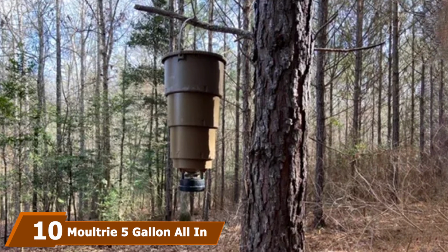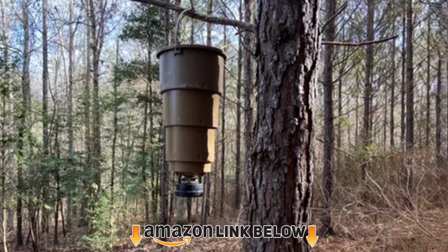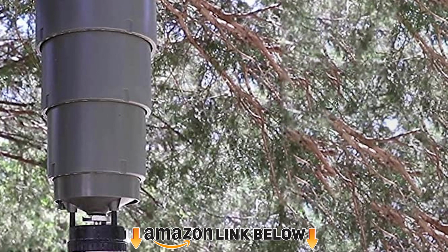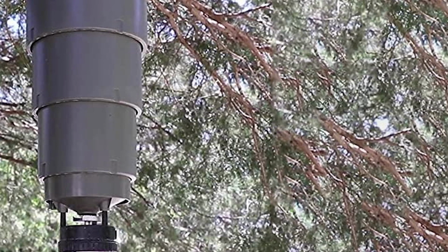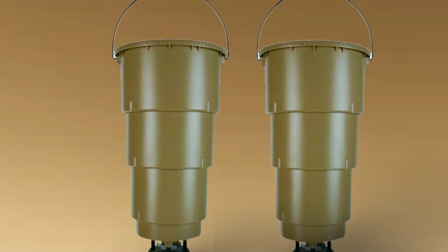Finally, the number 10 position is dominated by Moultrie 5-gallon all-in-one with timer feeder. One of the cheapest Moultrie game feeders is the 5-gallon all-in-one with timer feeder. But do not let its low price fool you, as this feeder has everything you need. To start with, there is no assembly required, as this feeder comes as an already assembled unit.